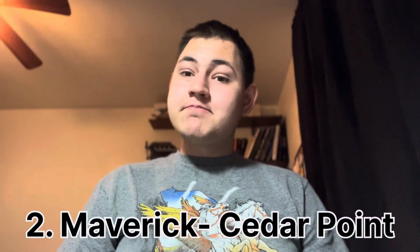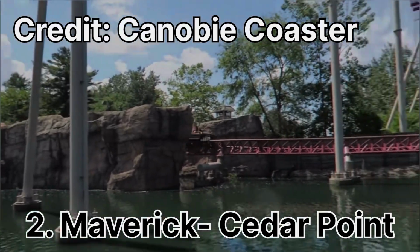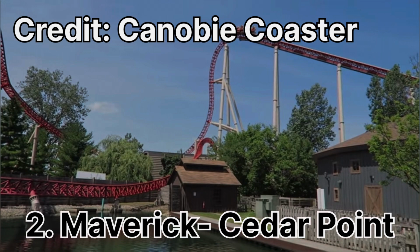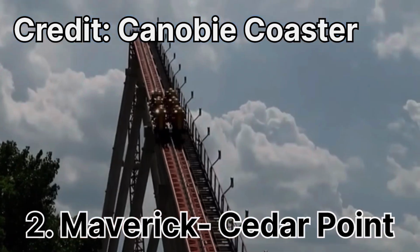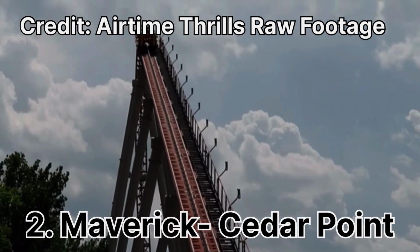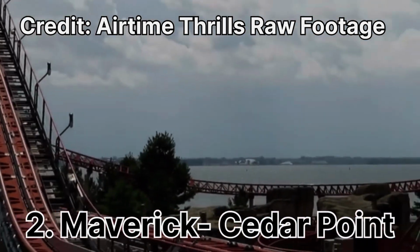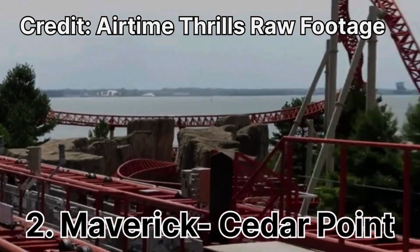Coming in at number 2 is Maverick at Cedar Point. And this is my favorite launch coaster of all time. It's an Intamin Blitz, and this coaster has a pretend lift hill, but it's actually a launch, which pretends to be a lift hill. Then you go through canyons, airtime hills, 2 inversions, which are really neat. And I love the tunnel under the station.